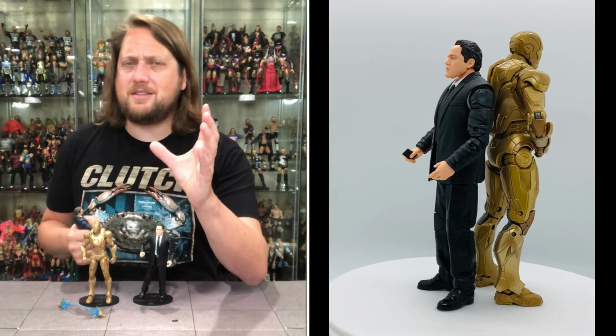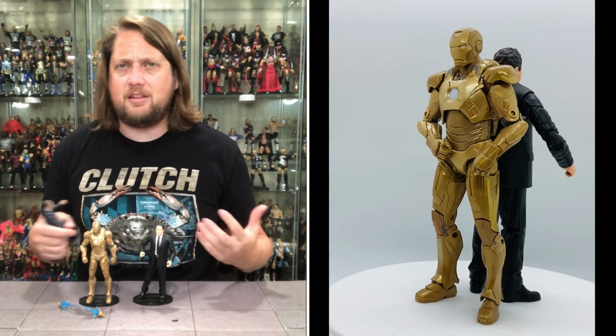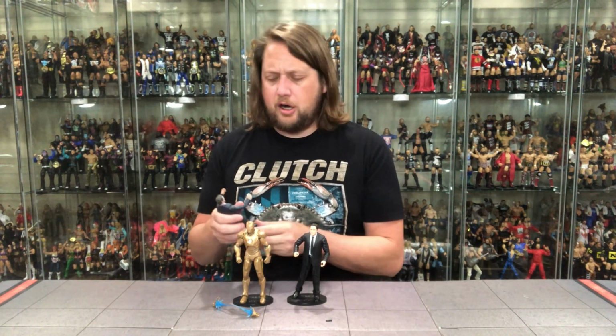I'd love to hear your guys' comments. Is anybody really excited about this pack? Was this the most exciting pack of the Infinity Saga figures to you guys out there? I would be very interested to hear your thoughts in the comments below.